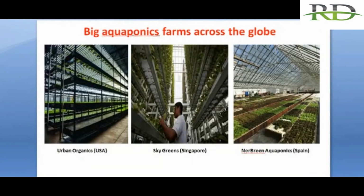So you can see this Urban Organic. This is a very good aquaponics farm in the USA. Second one is Sky Greens. This is in Singapore, and third one is the farm of Spain. I have given this picture just to imagine how big they are doing.